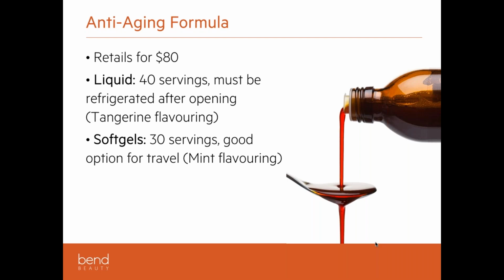However, when I'm traveling, I use the soft gels. So the soft gels have 30 servings. Fantastic option for travel or just somebody who's just not interested in using the liquid formula. So it's either preference. One ends up being a little bit more of a value savings with 10 extra servings. And then the other one, of course, has a convenience factor. And the mini gels have a really nice mint coating on them as well.